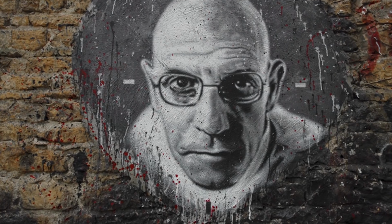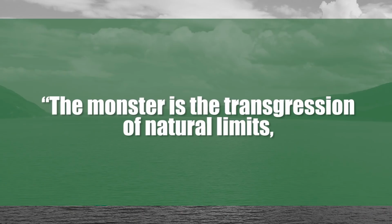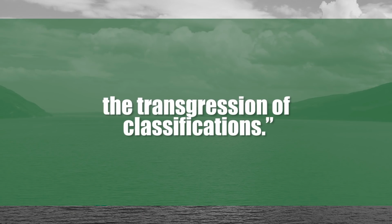As long as the mystery of the monster remains unsolved, Loch Ness will remain a location of great relevance, both on our maps and in our imagination. What is it about this monster that fascinates us so much? In fact, what is it about monsters in general that fascinates us? I'll borrow a definition of a monster from the philosopher Foucault. The monster is the transgression of natural limits, the transgression of classifications.